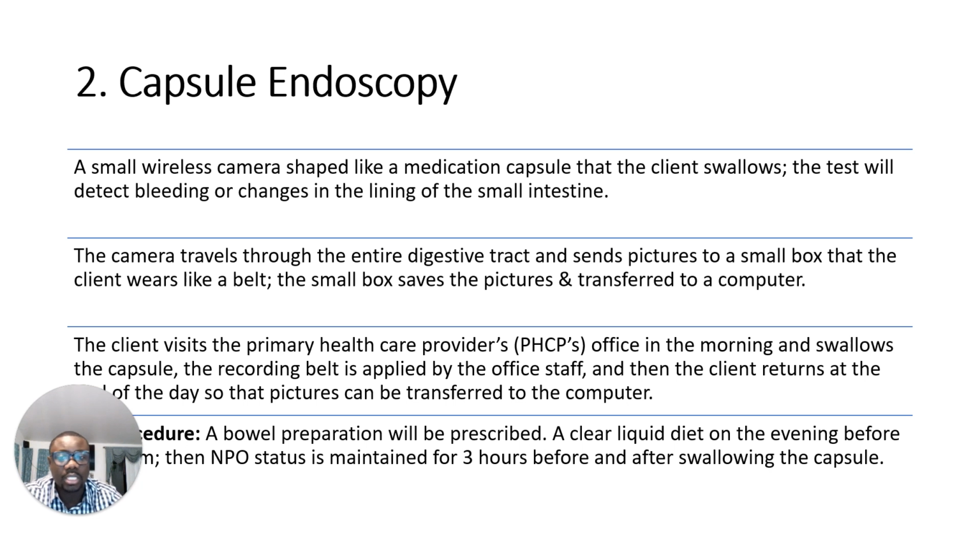Then we talk about the capsule endoscopy. It is called capsule endoscopy because what is being swallowed appears like a capsule. The capsule itself is a camera that is swallowed, goes into the GI tract and takes a couple of pictures. Those pictures are transferred to a computer and then analyzed. The procedure can be done to detect bleeding or other changes occurring in the lining of the small intestine, where most absorption occurs.